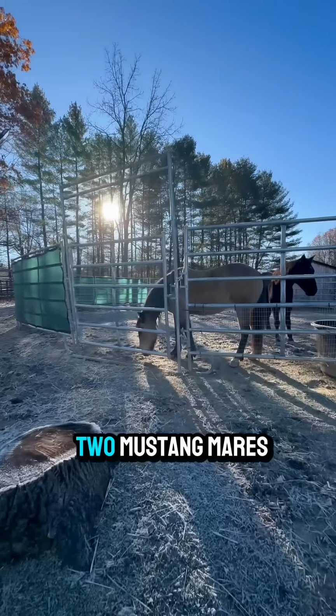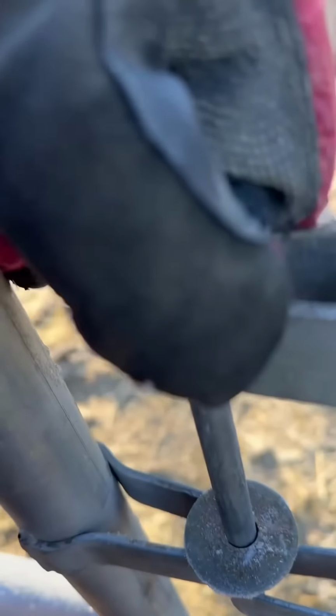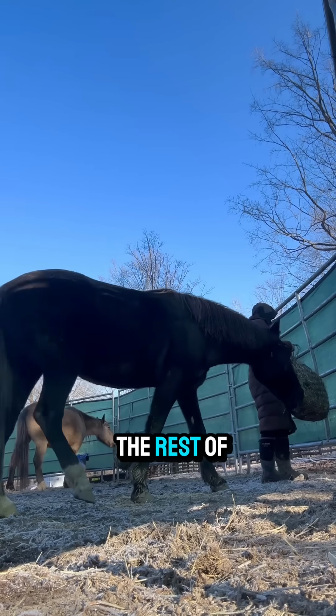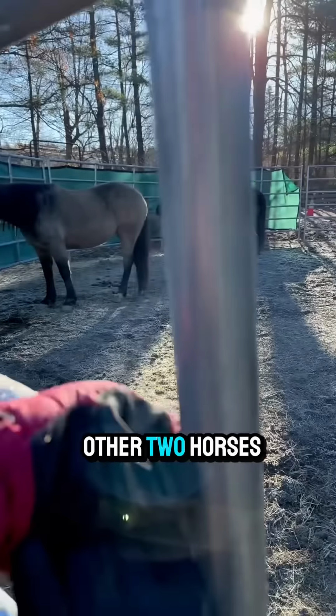Here at my house are my two Mustang mares, Raven and Sparrow. I start them out with some hay, and because they're in my backyard, I have the luxury of coming out later to give them the rest of their feed and supplements. Once they're happily munching, it's time to go feed my other two horses.